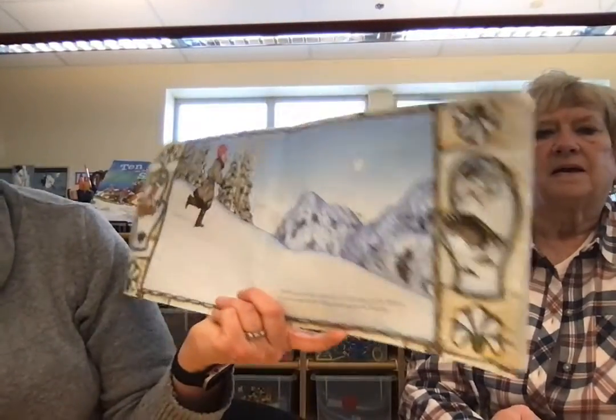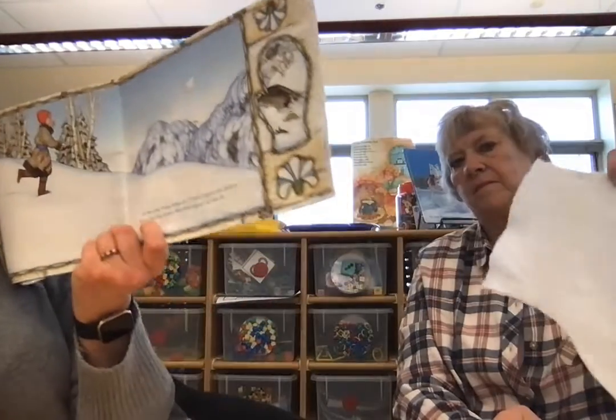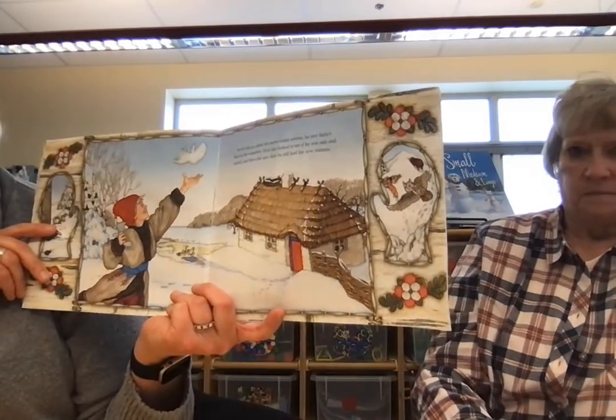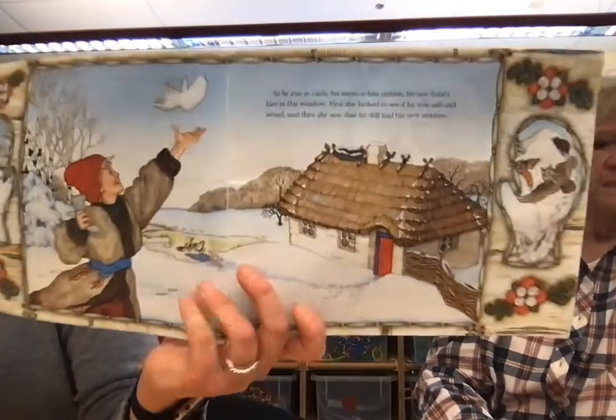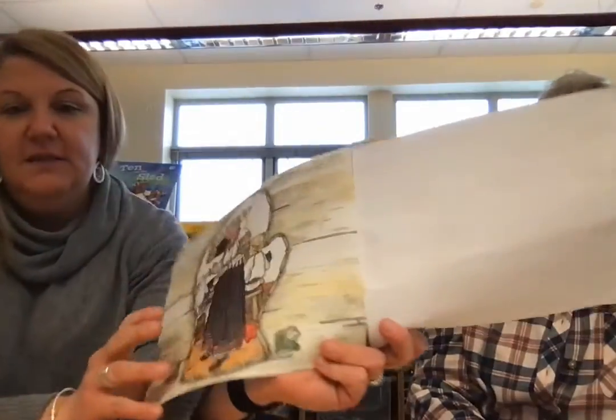On his way home, Nicky saw a white shape in the distance. It was the lost mitten silhouetted against the blue sky. As he ran to catch his snow-white mitten, he saw Baba's face in the window. First, she looked to see if he was safe and sound, and then she saw that he still had his snow-white mittens.